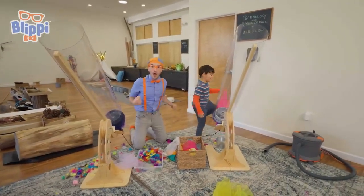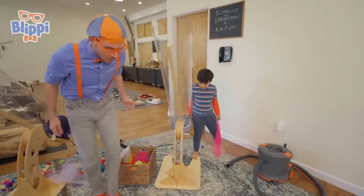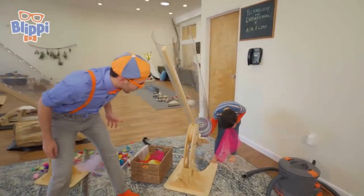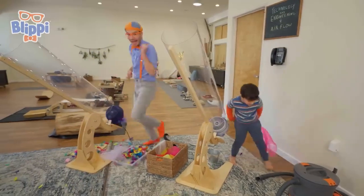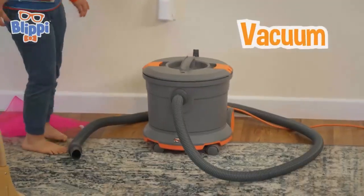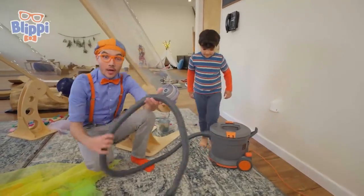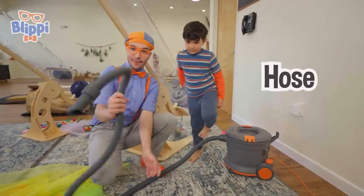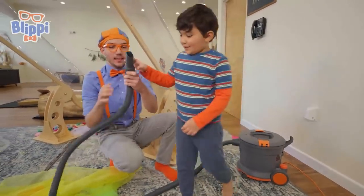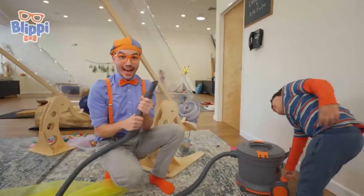I have an idea to clean it up. Oh, we can clean it up? How can we do that? Well, first we have to turn this off. Okay. And then we get this machine. Oh, look, it's a vacuum. Whoa, and it has a really long hose. Whoa, whoa. Yeah. So you can hold it and I can turn it on. Okay, here we go.